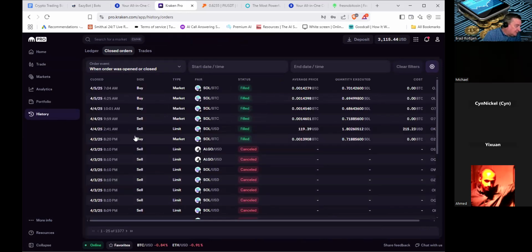Okay. So we're going to ignore this limit one right here because that's where I had some Solana in my account that I sold. Wait a minute, I sold it for USDT, which was wrong. I wanted to sell it for Bitcoin so I had more funds to trade with. Looks like I did that wrong. Okay, anyway, we're going to ignore that one.